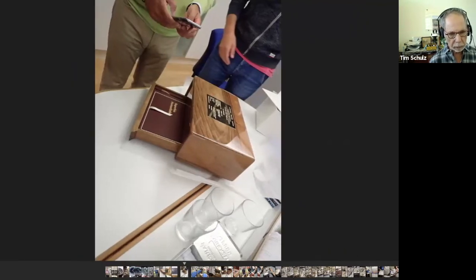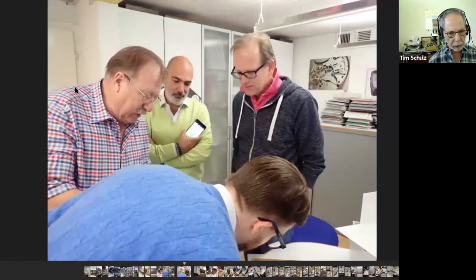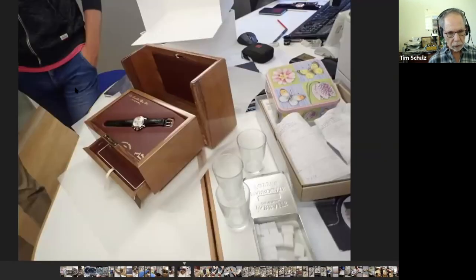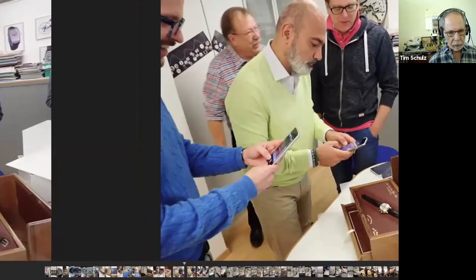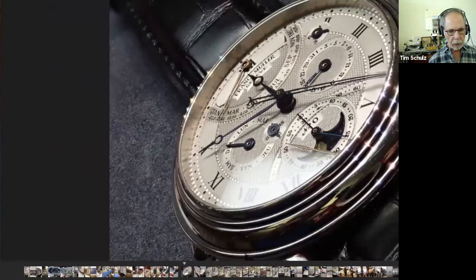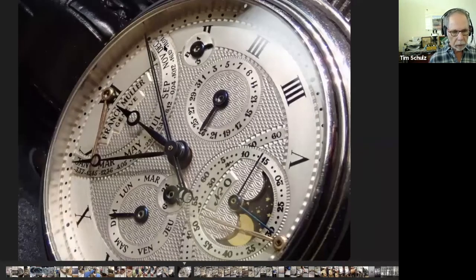So this is a pretty fancy box, and everybody's crowding around it, taking pictures, and there's the watch. Everybody takes the pictures of it. So I'll get some pictures of the dial a little better. So this particular dial, we don't know who did the dial.